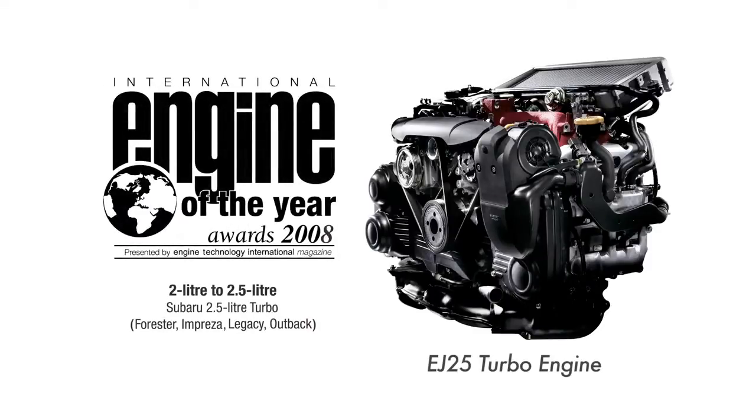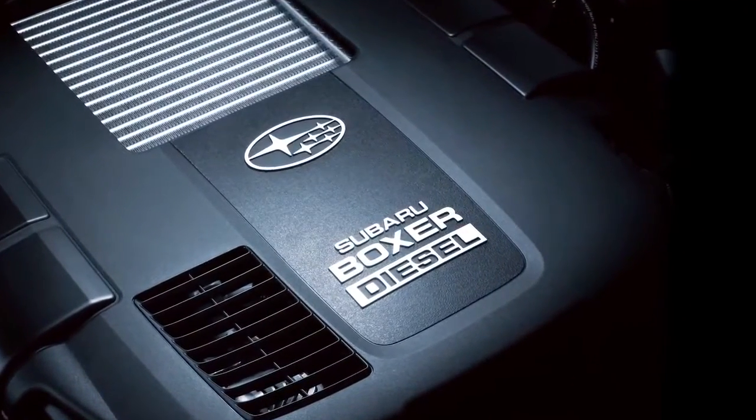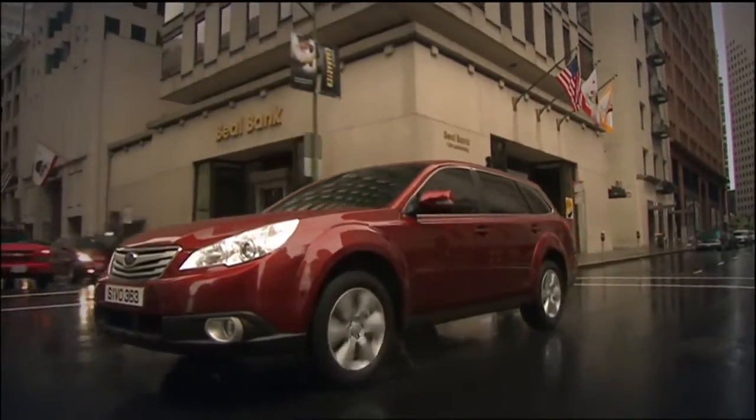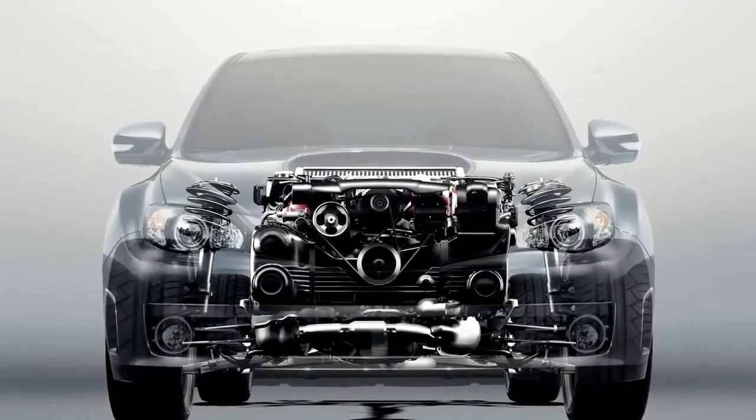The EJ25 turbo engine was awarded the International Engine of the Year in 2008. The Boxer diesel engine was ranked third in its own class. This is concrete evidence that users adore the Boxer engine and the advantages of its low center of gravity, low vibrations, and compact size.